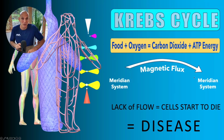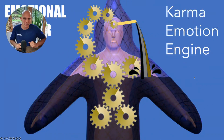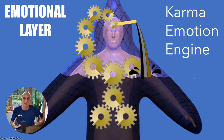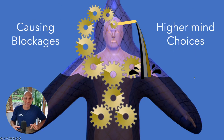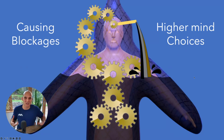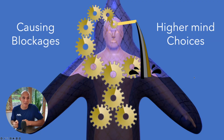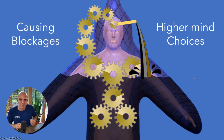So let's go up a notch, up the pyramid to the emotional layer. And we talked about the karma emotion engine. Karma being a transport system for emotional memory. So how does that impact the health of the material body? Well, what is it that's causing the blockages in the energy body, which causes a lack of flow? What causes those blockages? It's emotional energy.